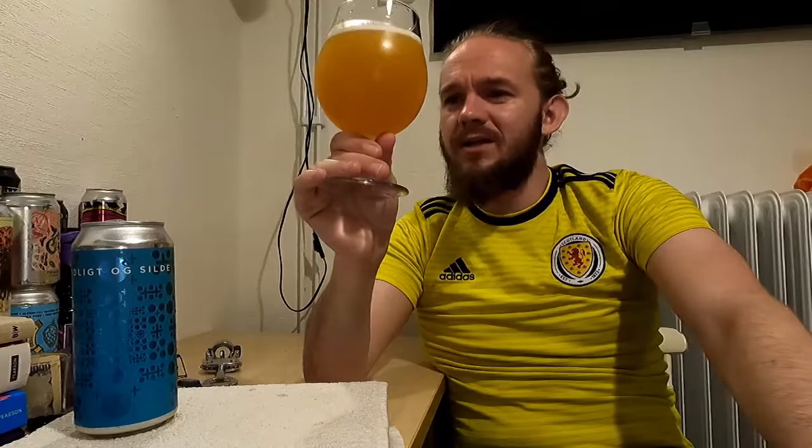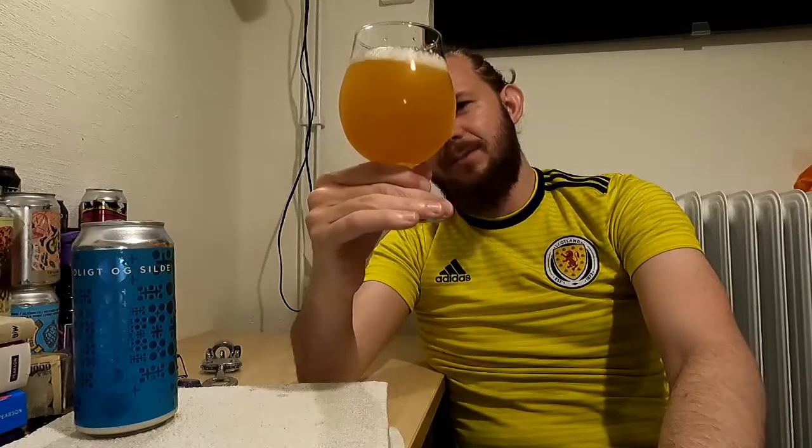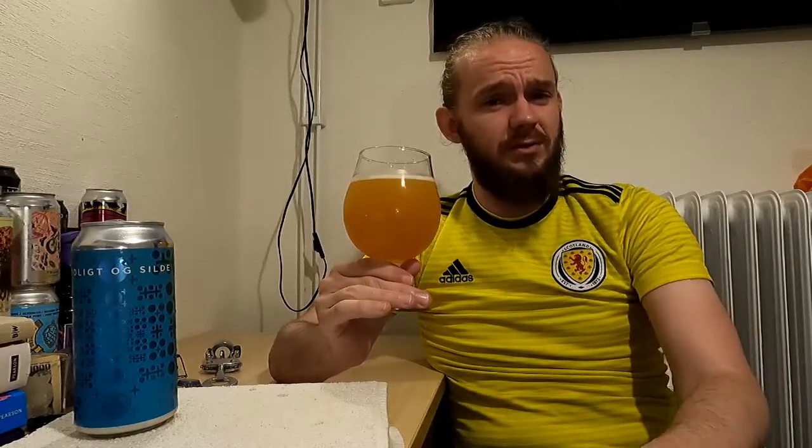But yeah, certainly in terms of appearance, this one looks pretty nice. It's got a decent level of haze to it. One of the more amber leaning New England IPAs I've had in recent times. So I have to say I'm very curious to see what it has in store for us. But nothing particularly surprising about its appearance.